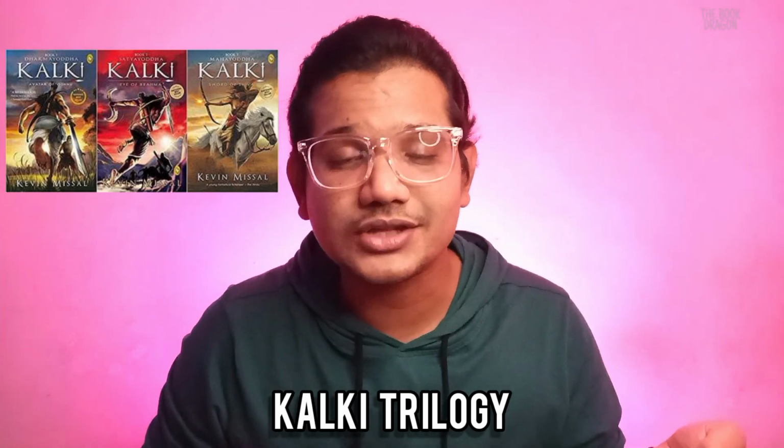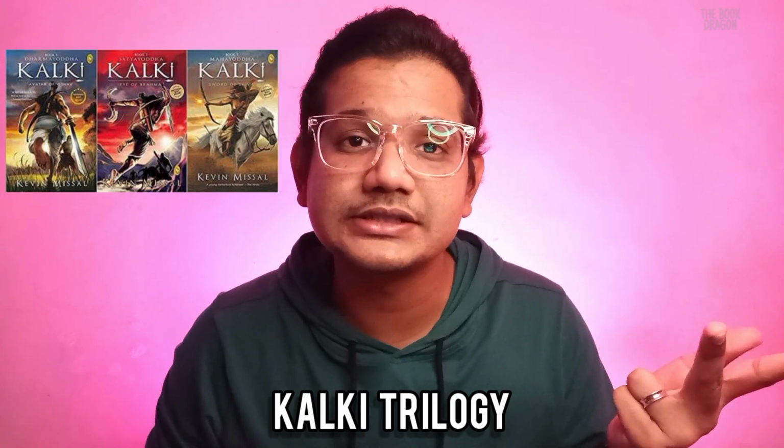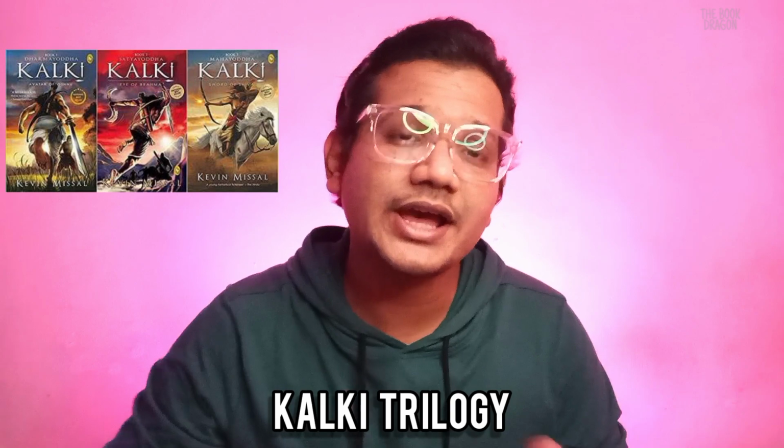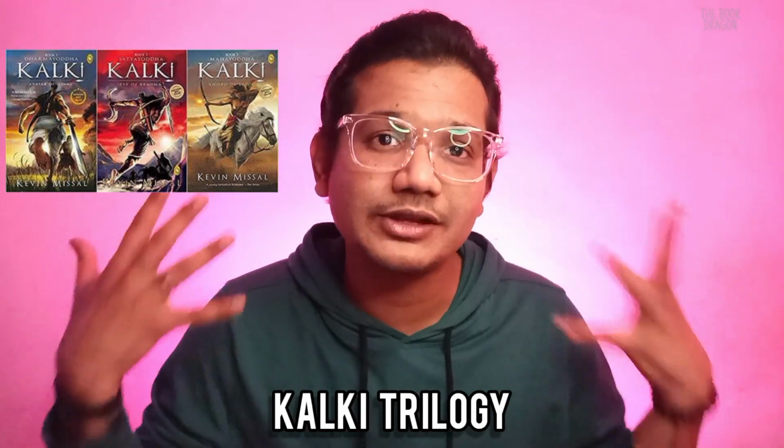The 3 books inside the series are Dharmayodha Kalki, Avatar of Vishnu, Satyayodha Kalki, Eye of Brahma, and Mahavayodha Kalki, Sword of Shiva, all 3 by Kevin Missal. The author has written many other books also, but none of his other series are complete. Since this one is complete, it is usually available as a bundle again.